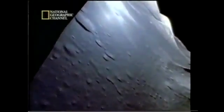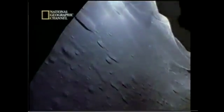Cernan and Schmitt's landing site is a deep, mysterious valley between the Taurus Mountains and Littrow Crater.